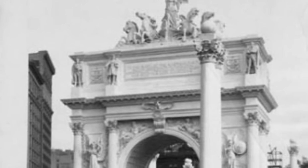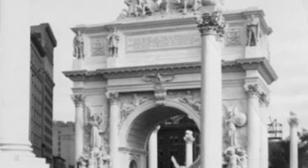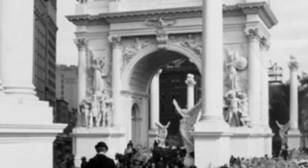The second, even more flabbergasting Triumphal Arch of New York is the temporary Dewey Arch, which stood in Madison Square, Manhattan from 1899 through the year 1900.